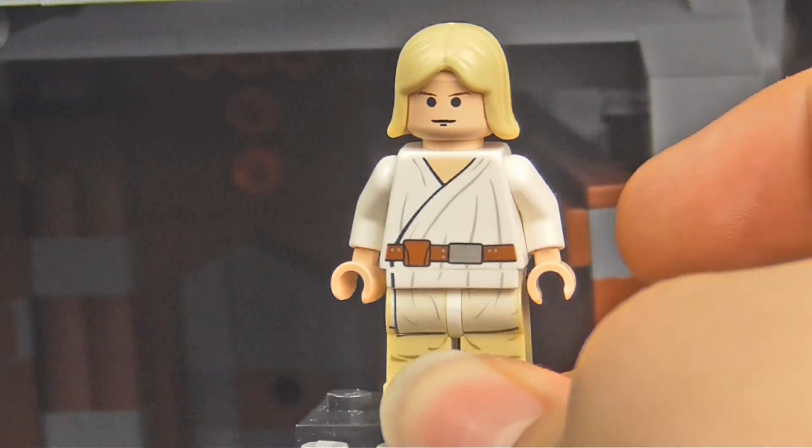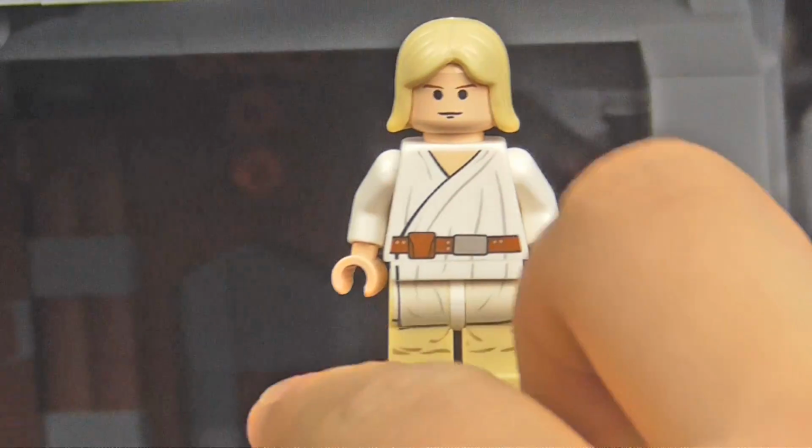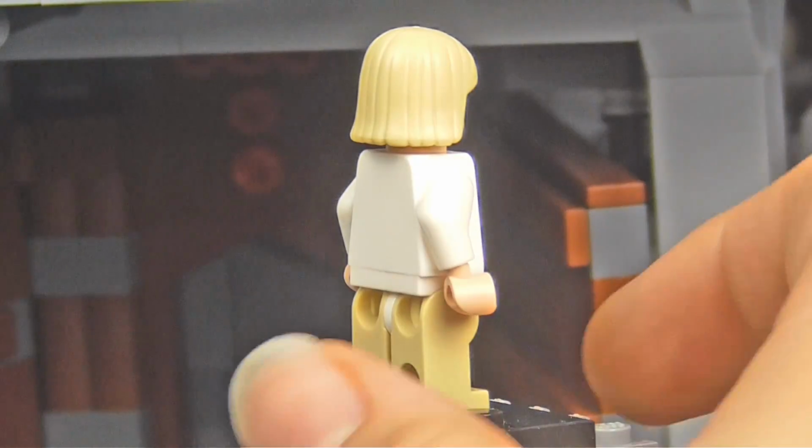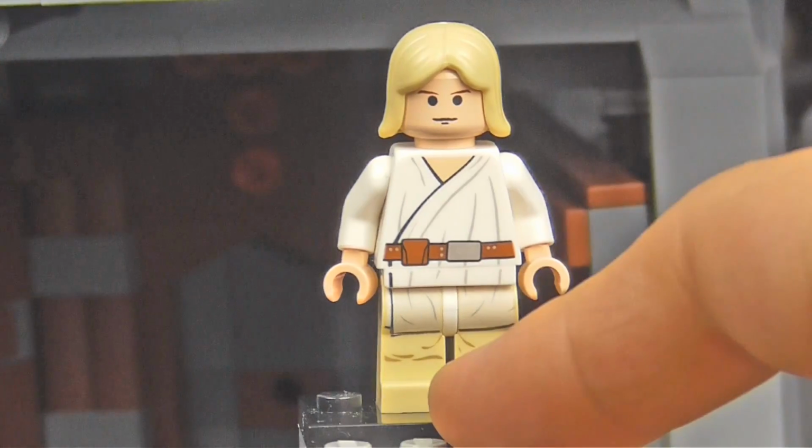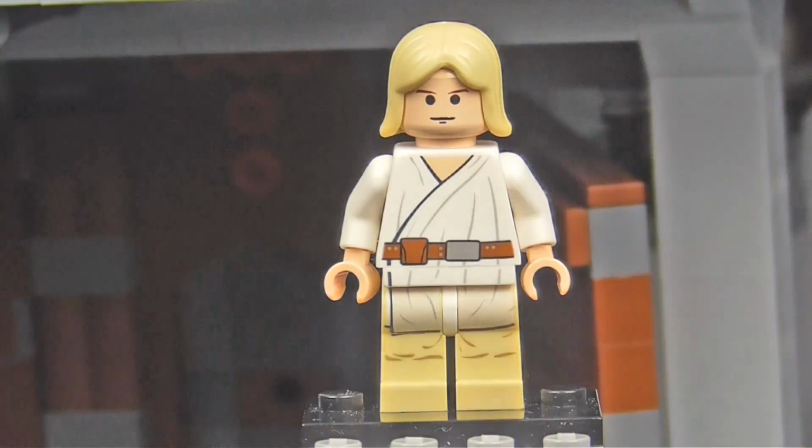Because the new one, by the way, if you don't know, is kind of more frizzy. You can check out other reviews I've done if you want to see that. But I kind of prefer this. I mean, it doesn't have back printing, but again, it is a 2008 set. But anyway, so yeah, it's a really cool minifigure. I mean, it is really, really nice, actually.